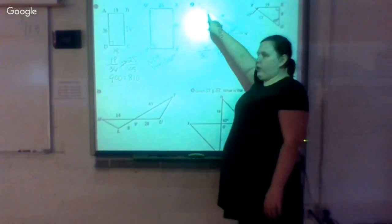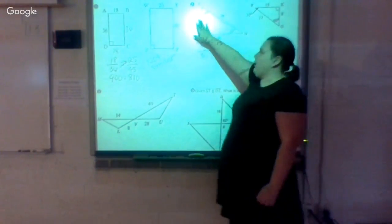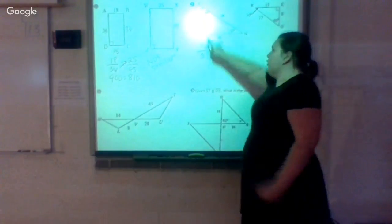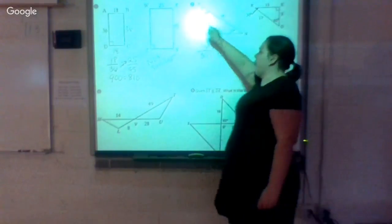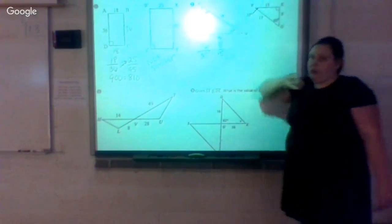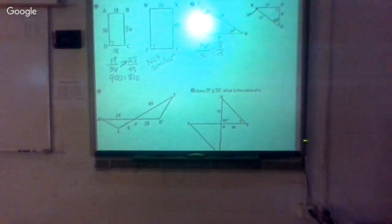Don't even worry about the degrees right now. What you're doing with the degrees right now is being able to identify what sides go with what. Your 16 goes with your 8 because they're both across from your 30-degree angle. Your 30 goes with your 15 because they're both across from the 60-degree angle. Don't worry about the inside angles yet. That will be the entire next unit. We're going to look at that.